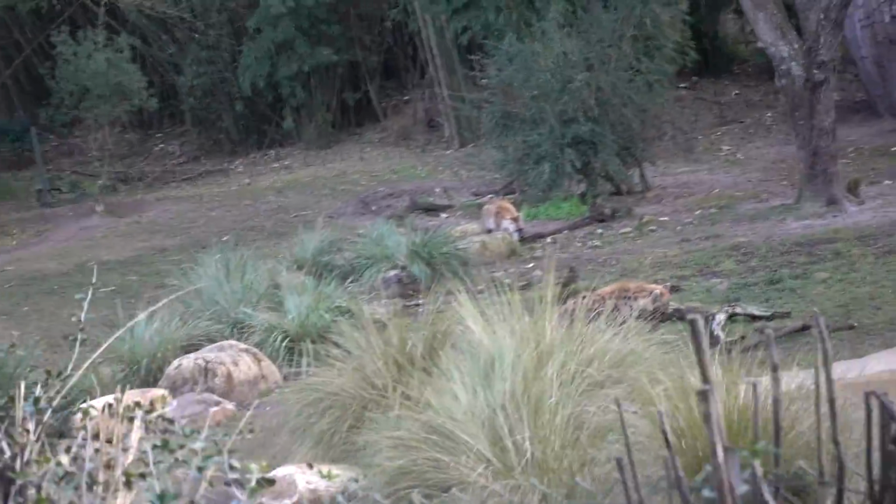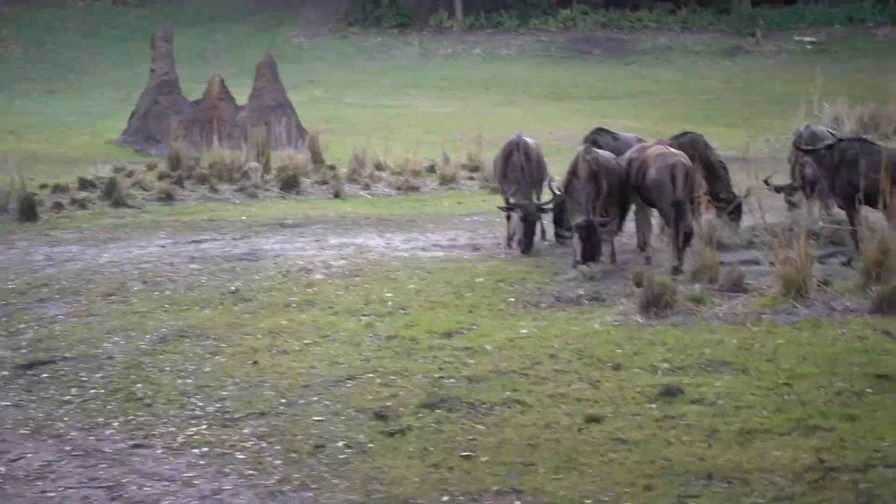Now, they are extremely vocal animals, and they have about 11 different calls, ranging from their infamous maniacal laugh to an absolutely bone-chilling whoop whoop sound.